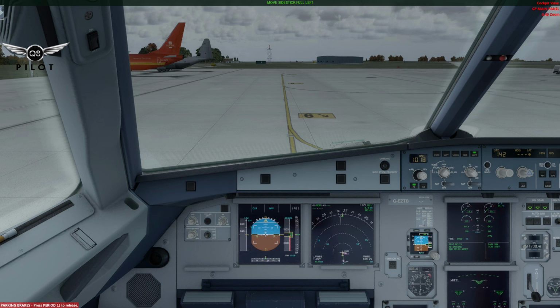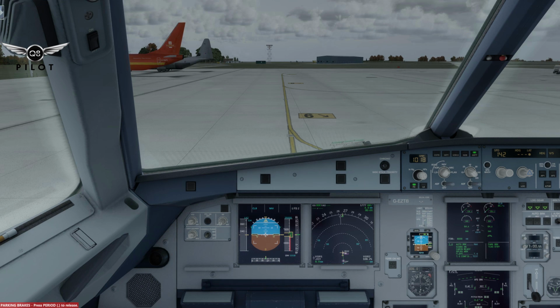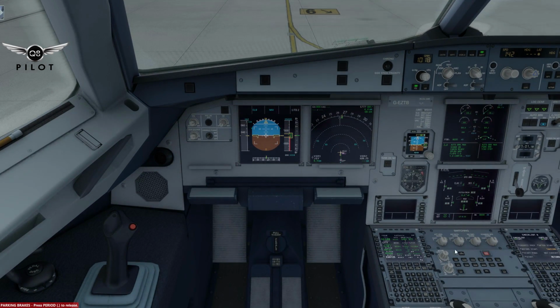Okay, let's do our flight control check. Full left. Full right. Neutral. Full up. Full down. Neutral. Rudder. Full left. Full right. Neutral. Check. Flaps? Flaps 1. Anti-ice? Off. ECAM status? Checked. ECAM door page? Checked. Hand signal? Received. Checklist complete.